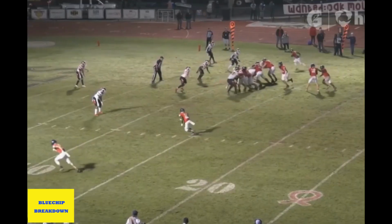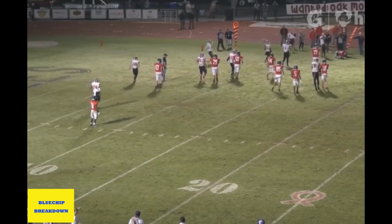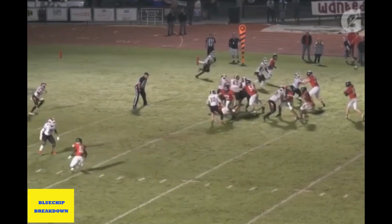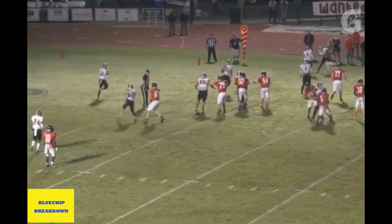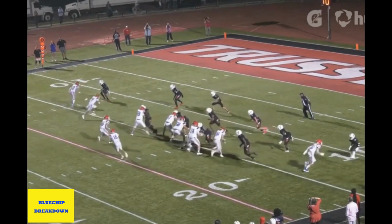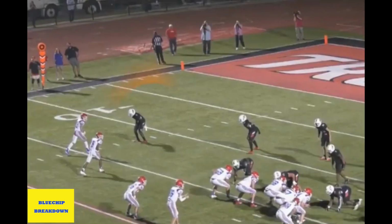All right, so this is him at the top of the screen, playing what looks like man coverage. We'll see it again. Okay, so let's see, slow walking, stays on top of the route, does a great job coming out of his break, attacking the football, nice work. Here he is again on the side of the screen. Great job there of catching the man, staying on top of the route. We'll see it again from right here.